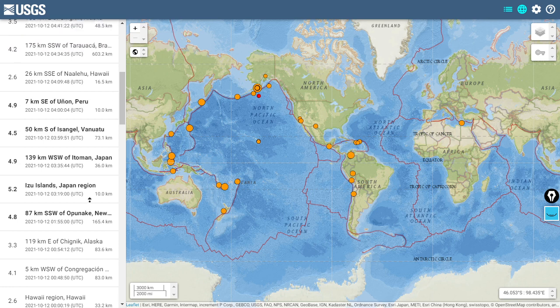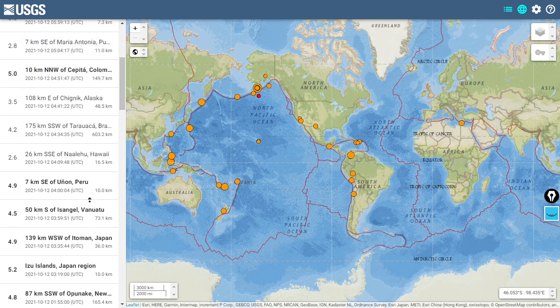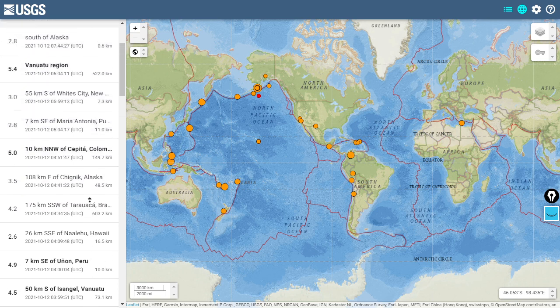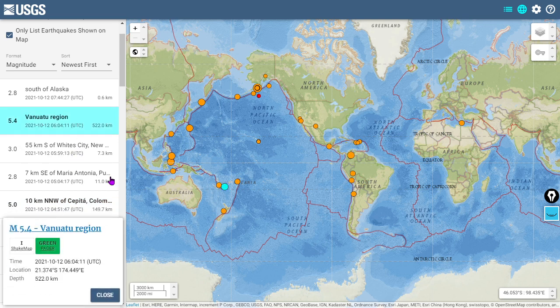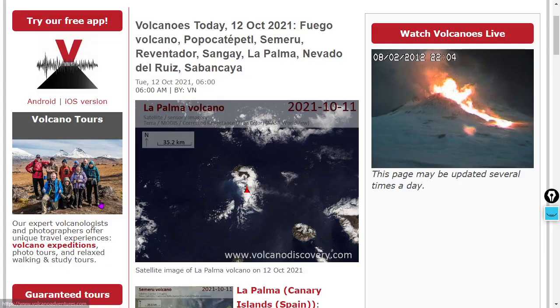And if we miss anything in the report, let us know in the comments. Thanks everybody who leaves comments. A couple additional deep quakes happening early this morning, like this 5.1 at Colombia and this 5.4 north of New Zealand there, near Vanuatu and near Fiji, actually. Estimated depth there, 522 kilometers.